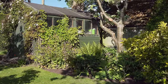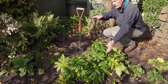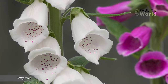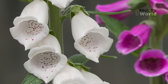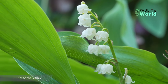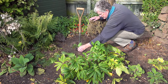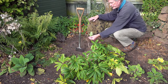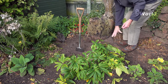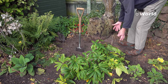I've dug out the fern. I'm going to dig that fern out. I've got hellebores here. I'm going to put foxgloves all round here. I'll leave that hellebore. There are some lily of the valley at the front here, whereas there's some that I dug out. Oh, it's still in a bit. There's some I dug out with the fern. Here we are. So I'm going to replant those, and I think I'm going to put lily of the valley here. Have a nice thick swathe of them.